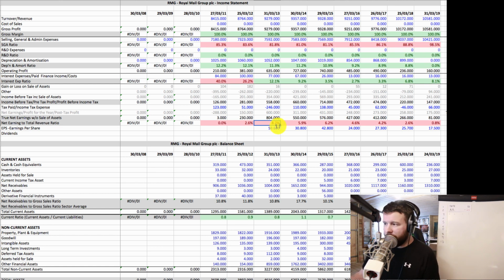Secondly, there is an obvious trend, and the trend is that it's going down, right? So in 2013, these guys had an 8.7% net earnings, 8.7% profit of the revenue that came in. They kept 8.7%, but then they went down to 5.9 in 2014. Went up a little bit to 6.2, then down to 4.6, 4.2, 2.6, and then last year down to 0.8%.